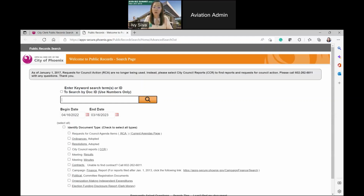Once you type in the keywords, typically what I do is check identify document type. You will want to check it all so that it covers a broader basis. It will pull anything with the keyword that you are researching, and the related documents will show up in the search result. I hope that clarifies.